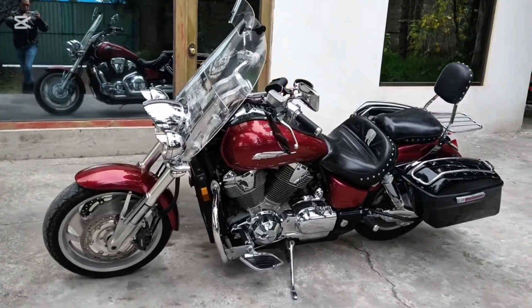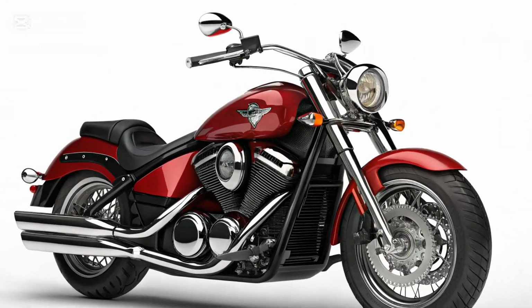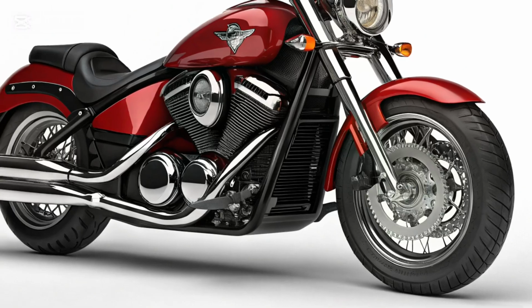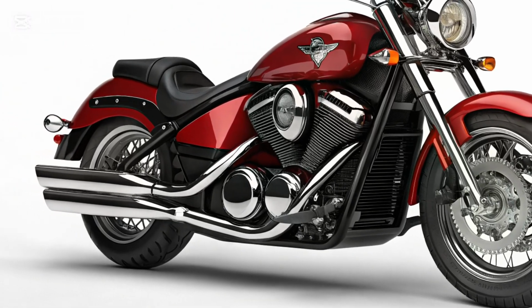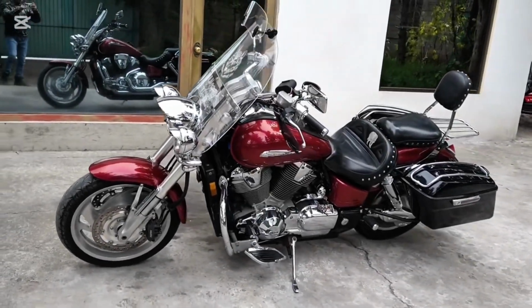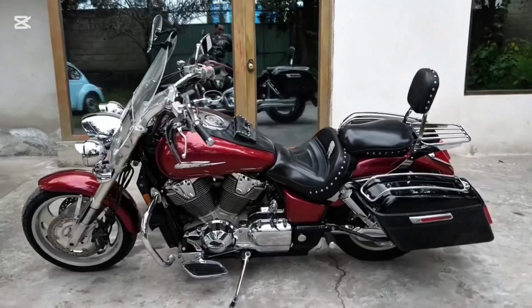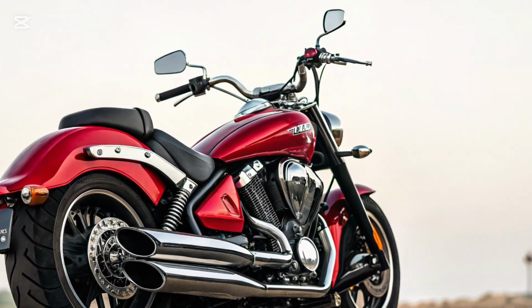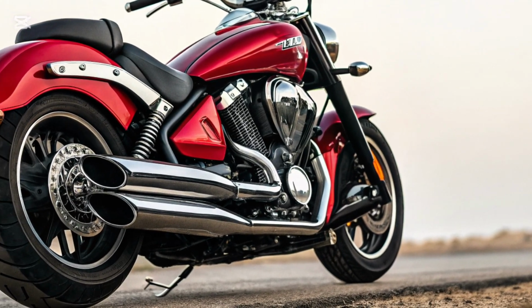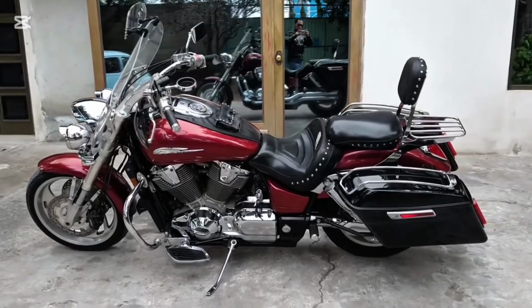When Honda introduced the VTX 1800 in the early 2000s, it wasn't just building a motorcycle, it was starting a revolution. The VTX 1800 wasn't your average cruiser. It came roaring into a market dominated by Harley Davidson and Yamaha with a bold statement that Honda could outmuscle, out-engineer, and outride the best of them. Even today, years after its release, the VTX 1800 stands tall as one of the most iconic and powerful V-twin cruisers ever built.